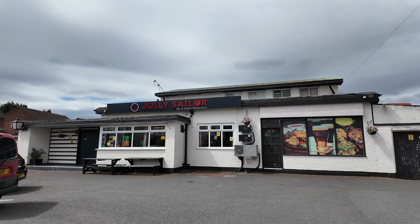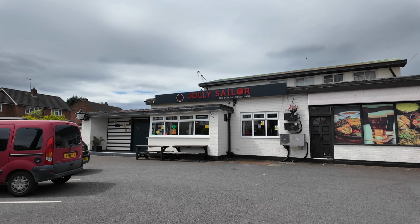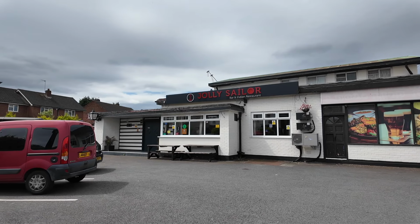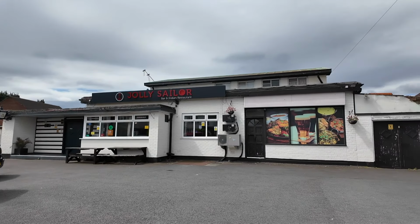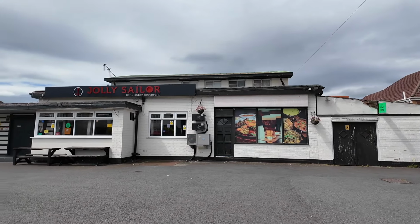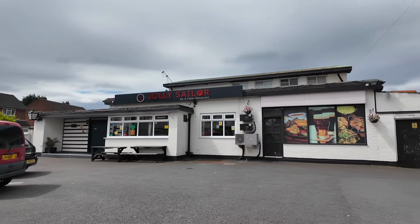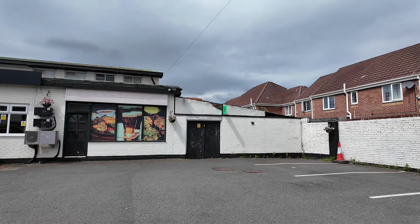And the Jolly Sailor's got an interesting story, actually. It was named after a sailor called Joseph Weston, who apparently went down with his ship during the Second World War in 1944. But I don't know who Joseph Weston was. All I know is he was a sailor, but did he originate from these parts? But apparently that's what the Jolly Sailor was named after.